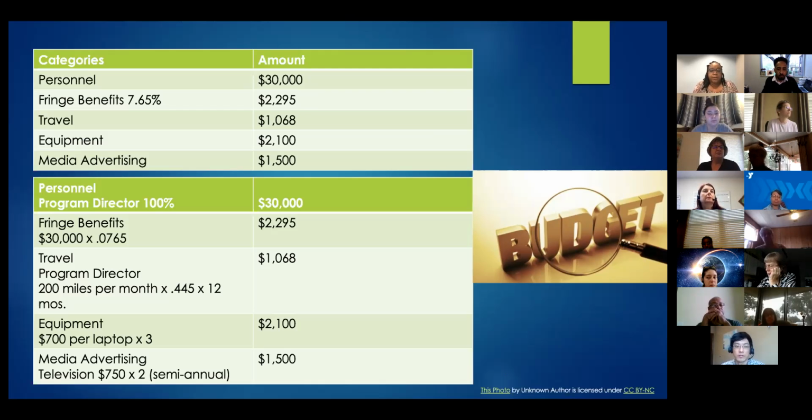Your equipment up top in your summary is $2,100. And in your narrative down below, each laptop will cost $700. You're going to buy 3 of those, but make sure you have staff that's saying that they will use those laptops. That's $2,100. Media advertising is $1,500. I'm going to do television for $750, and we have 2 of those semi-annually, and it's going to equal $1,500. Your summary and your narrative must match. Your narrative is breaking out the cost of your summary.